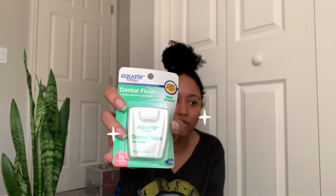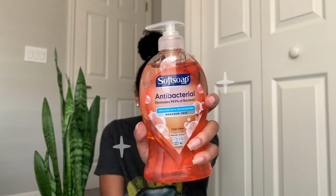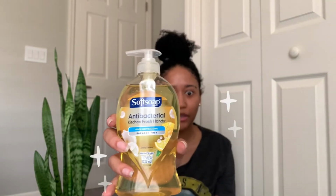Got some standard washcloths for everyday use, whatever you need to do. And then I have this bar soap holder. I was surprised, never really seen this before, but I'm gonna try it out with my Palmer soap. For my teeth, since I just got braces, I got some floss, just the string kind, some regular standard dental floss, brush cleaners. So just stick them in between my braces. I got it in this color, and I also got the ones for where my braces are super tight. I have just some standard antibacterial hand soap to go in the bathroom, Crisp Clean, and then I also have Zesty Lemon. So I'm excited to try all of these.